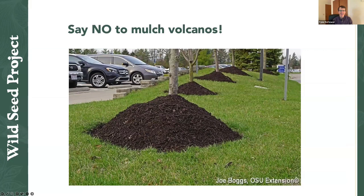The other thing I like to say is just please say no to mulch volcanoes, to piling mulch up against the stem of the tree. Once you know what these are, you'll see them everywhere. And that creates the same problem I mentioned about planting the tree too deep. The mulch creates a wet, stagnant environment, and the tree will grow roots in response. And those roots, again, will wrap around and oftentimes girdle the tree.